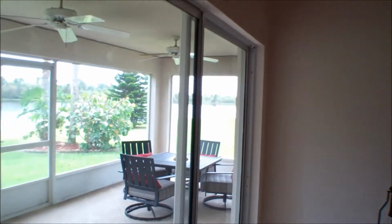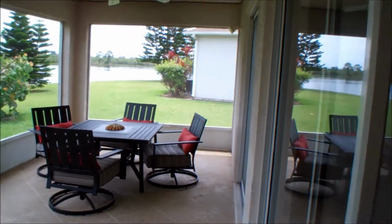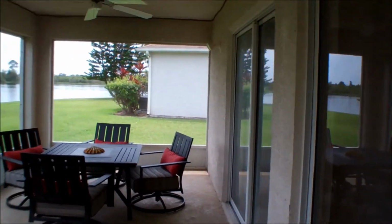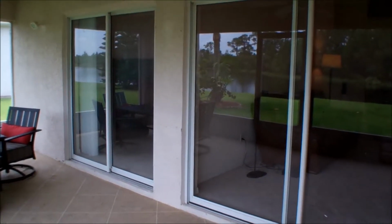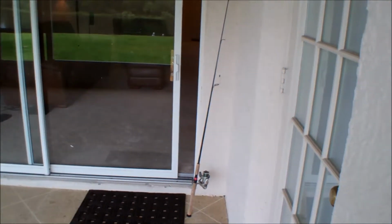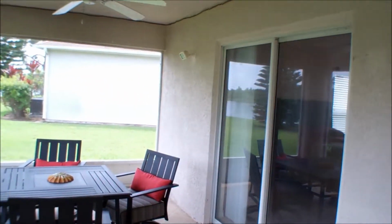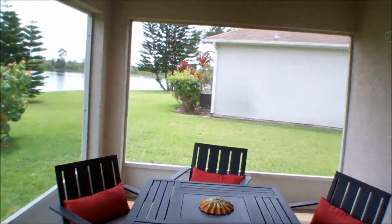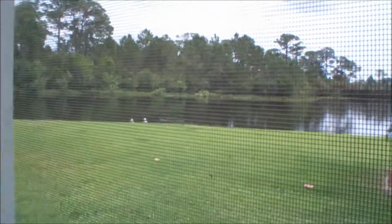We are now going to work our way back to the screened porch. So you can see here we have sliders from both the master bedroom and the main living area. Yes, there is fishing in the pond behind the house, if you choose to do so. Going to take you out back now.